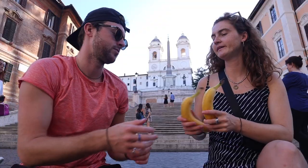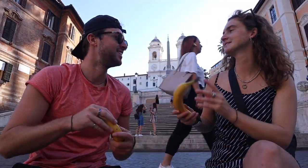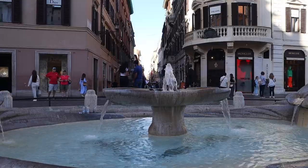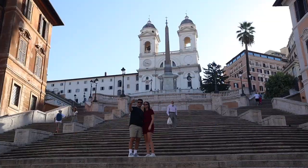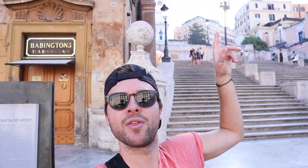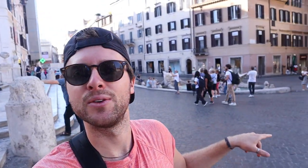We got a very polite whistle, but I don't think you can sit there for long, so we're gonna move to a place we think you can sit. Here you go. These steps were built in 1723 to 1726, and were to link the Pincio Hill, which is up there, to the Piazza di Spagna, which is down here.